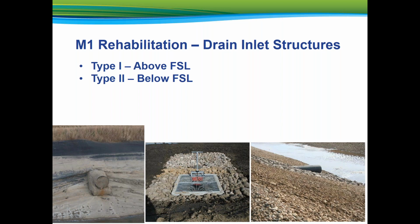Originally, all drain inlets were located on the east side of the M1 Canal. The natural topography slopes towards the South Saskatchewan River in the outlook area.